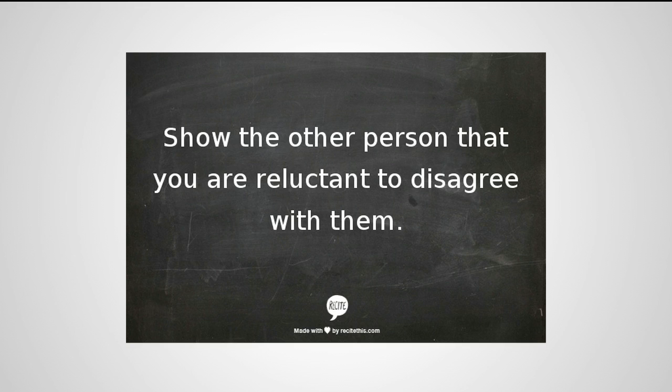So, for example, if I go to a restaurant that I've never been to before, let's say a Vietnamese restaurant, and I don't really like spicy food, and then someone suggests that I try this spicy dish, and I think, this is not really for me. I don't really feel like trying it. I'm not so keen on spicy food. I'm showing that I'm reluctant to eat this food.